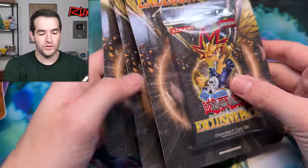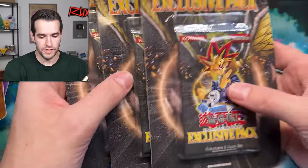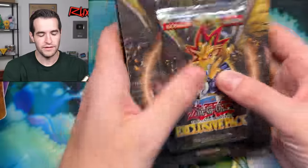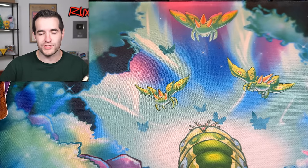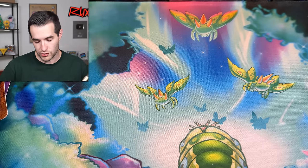Then there are some exclusive packs, which I think will probably be on my website. So an exclusive pack, blister packs. That is cool. Those always have the same cards inside. Sometimes people buy those and they're like, oh, I didn't know they had the same cards. They have the same cards every time. They are basically the structure slash starter decks of blister packs, booster packs is what they are.